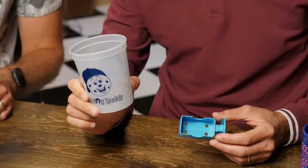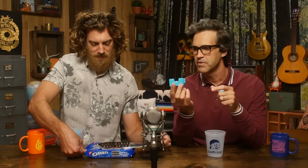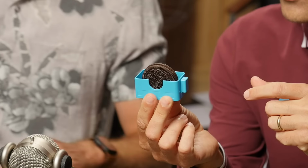It's back. Right. Dunkin Buddies cost $14, and it's a color changing plastic cup, but then they've got this thing here where it's an Oreo holder. You can put two in there at once, and then there's a magnet, so you put that on either side of the thing.